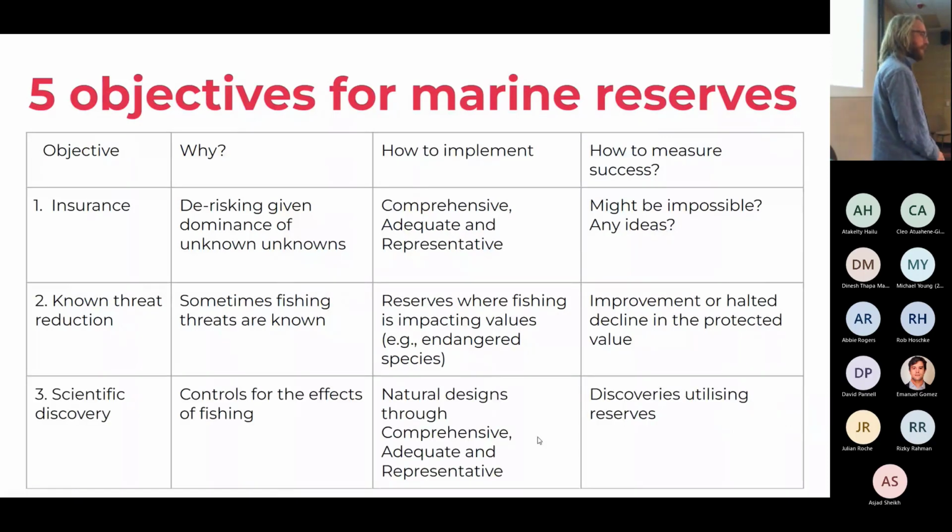The third reason is scientific discovery. So reserves act as controls for the effects of fishing. How else do you know the impact that fishing is going to have unless you have an area where there is no fishing, for example? Fish behavior, fish ecology, all changes with and without fishing, but it's not something you can study unless you have areas that don't have fishing.